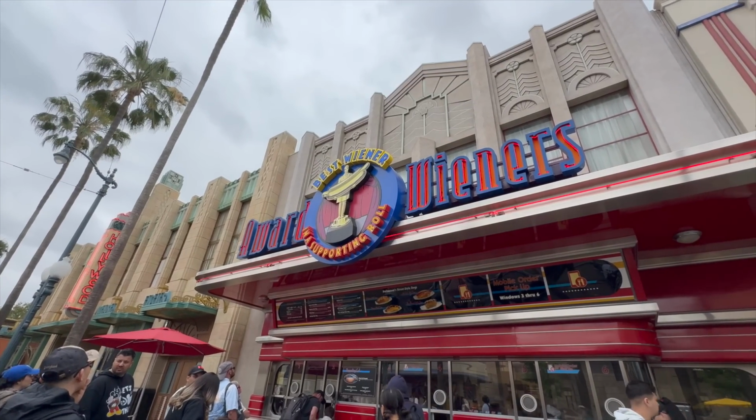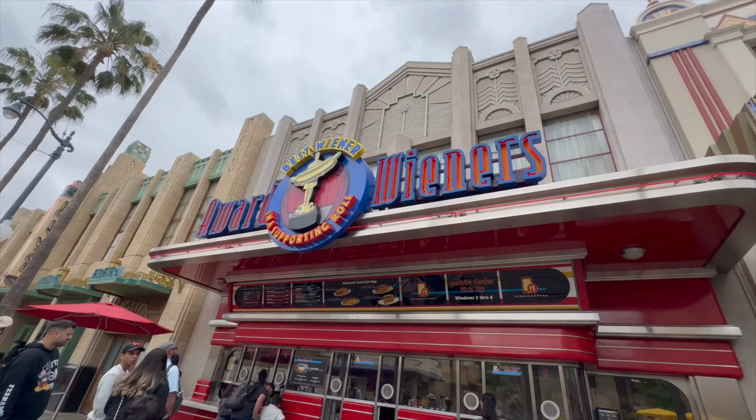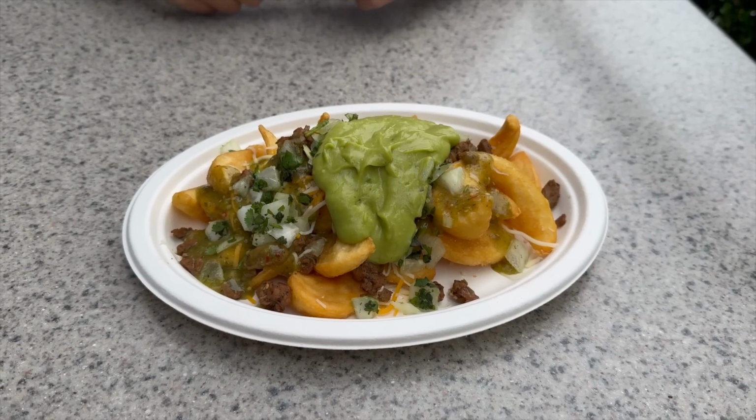But let's go see what we stumble into. Now we're coming over here to Award Wieners as we're going to pick up a quick little bite to eat before we actually try our food later. Okay, so we just picked up our food.